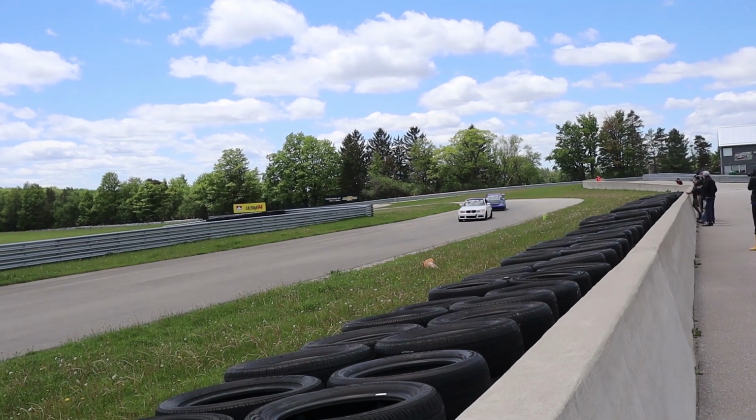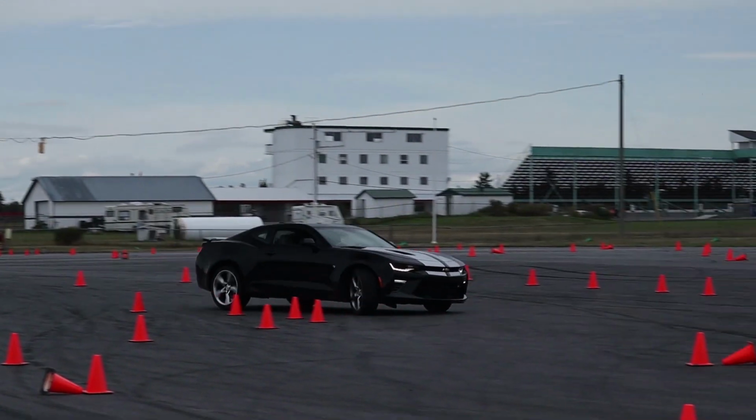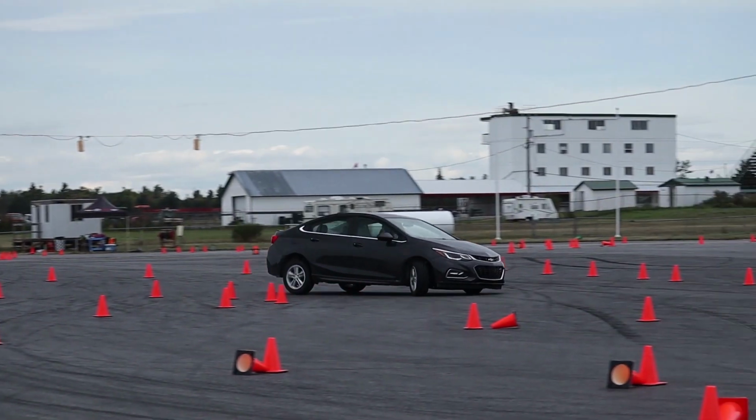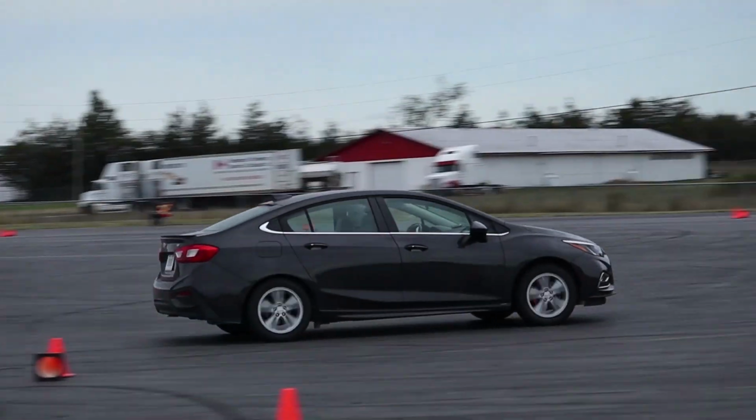It is possible to overload the tire with a stiffer suspension. If your damping is low and your spring stiffness is high, you could have some overshoot and instability and overload the tires in that way. The chances that you overload the tires with the stiffer suspension is actually pretty low.